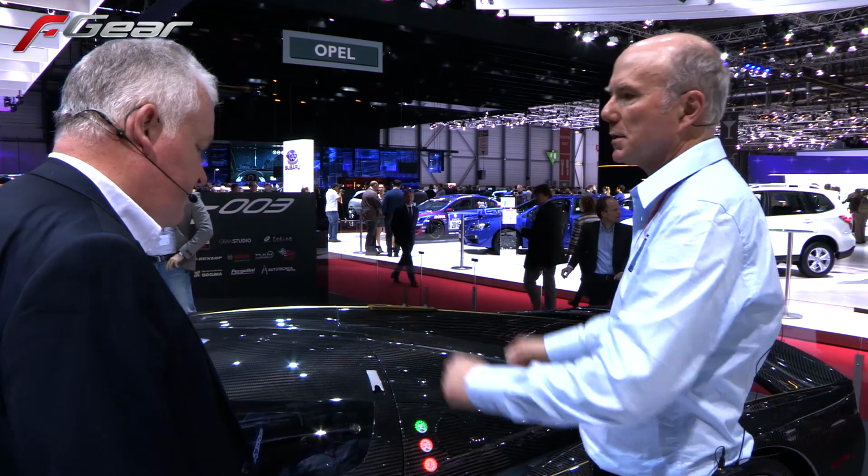And again, that's the key: aerodynamic efficiency. How much downforce can you make without making drag? That's the thought and the design behind it. And your rigidity as well, because the narrower compartment makes it much stronger. You've got much wider side pods, which give you that structural rigidity.